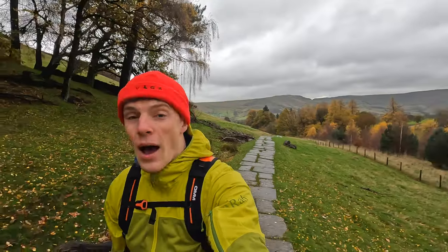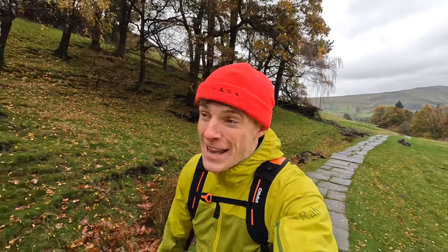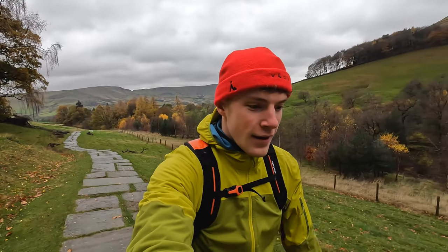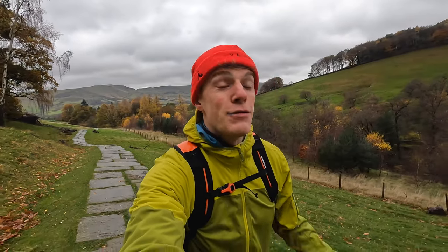It's not the longest of routes you can do on Kinder by any means, however it is one of my favourites, mainly because it's the first route I ever did up Kinder Scout many years ago when I was just a very young lad, and I have such fond memories of that day. So whenever I do this route, the nostalgia kicks in and I just have such a great time.